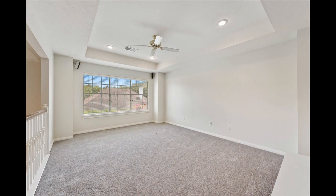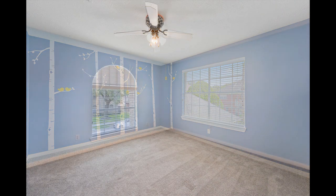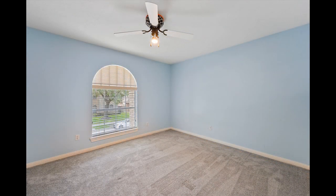Upstairs is a large loft area that could be used as a game room or an entertainment center. The secondary bedrooms all come with plush carpeting, ceiling fans, and large windows.